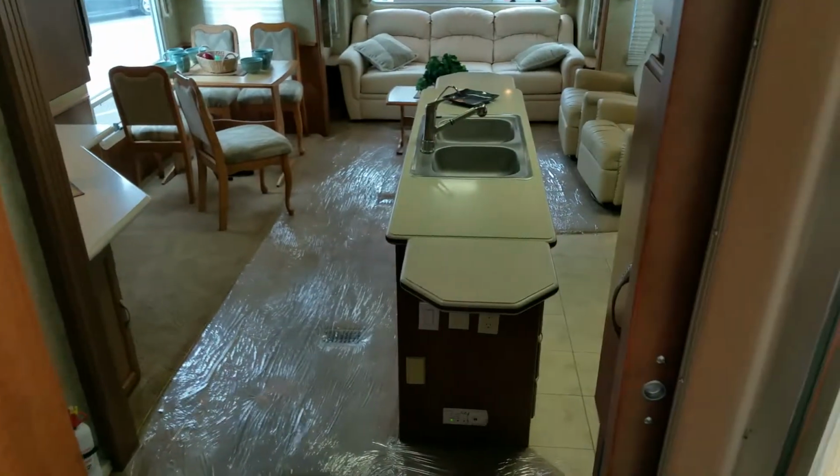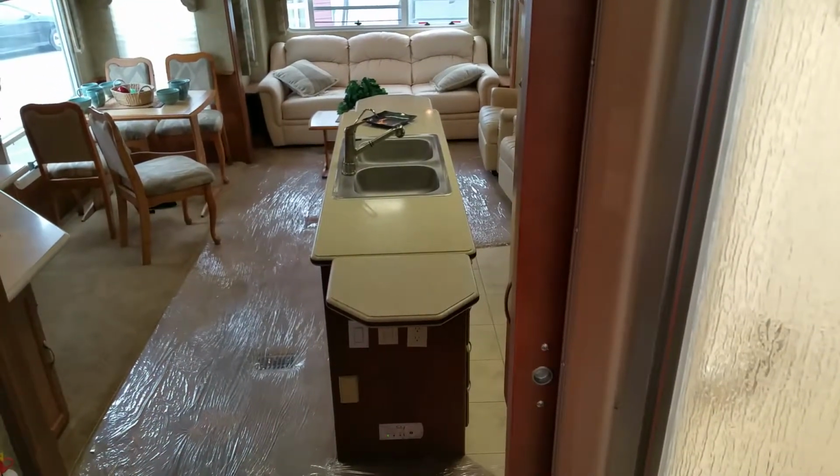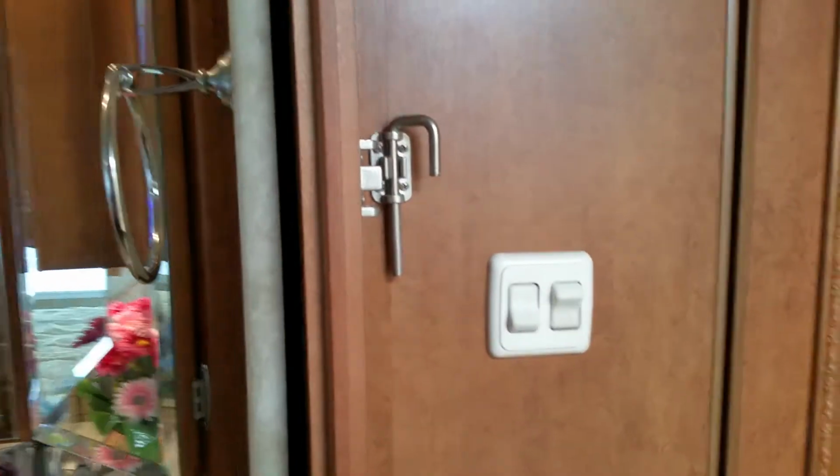I showed you this area over here. This door right here closes off from the downstairs area. But if you want to be in the shower and close this off from downstairs, and then you want to close off the bedroom from the rest of the area, then you can close this area off. Let me show you how it works. Oh, it's locked. Hold on one second. Okay, it actually has a lock right here for while you're traveling.